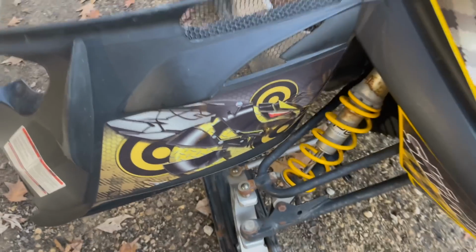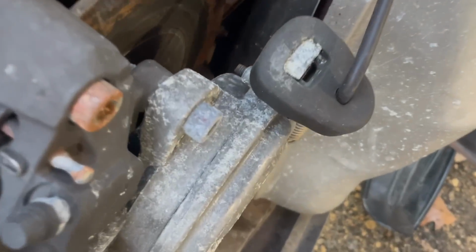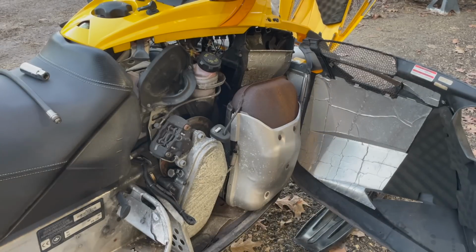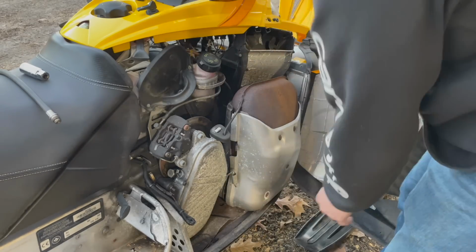I guess this is only fitting because this is the Wasp edition, or whatever Ski-Doo calls them, that we got one making its home in there. Just like it's supposed to be. Not exactly sure how this muffler is held on, but we'll start with the springs.